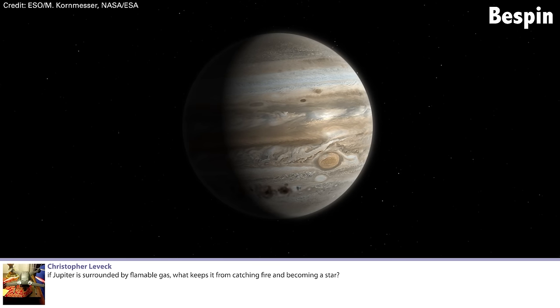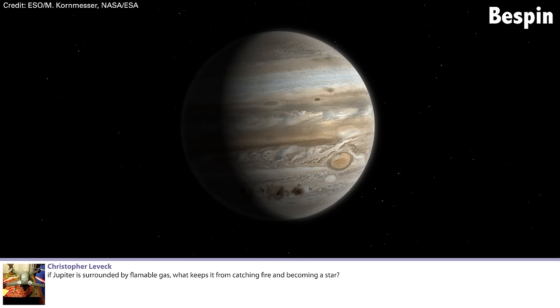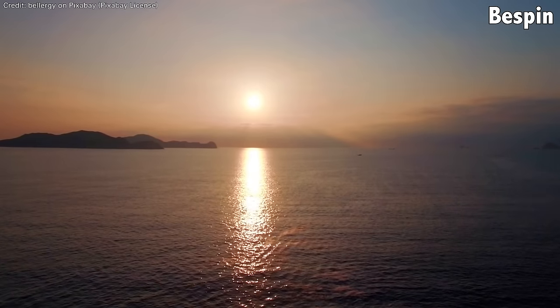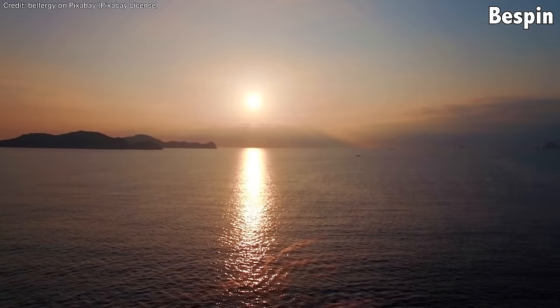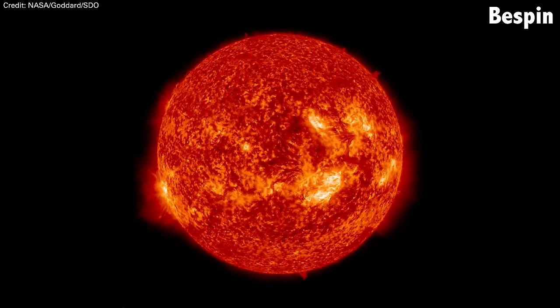Christopher Levesque: if Jupiter is surrounded by flammable gas, what keeps it from catching fire and becoming a star? There's a bunch of issues here. Let's start with the catching fire and becoming a star part. So the sun is not a star because it's on fire. And that was a theory that astronomers had for a long time. When they looked at the sun, they tried to figure out what it was. Why is there this big hot ball of fire in the sky?